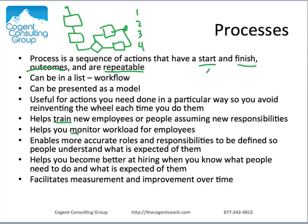It helps you monitor workload. If you have this process defined, then you can start to also define how long it takes on average to do different things. So if I ask an employee to go and do a job in a particular neighborhood, and I know what it is, I'll know about how long it's going to take because he's following this particular series of steps. It'll vary depending on how complex the workload is, but you'll have a better idea of how to balance the workload amongst your employees and how much work you can get done.